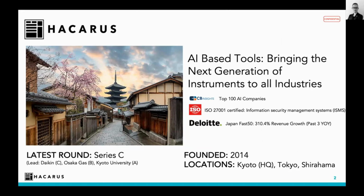In terms of funding, we've just passed our Series C stage, and in that round, Daikin was the lead investor. Typically, our investors have been on the corporate CVC side, but the original investor in our Series A round was Kyoto University's venture capital arm, and that's where this technology comes from. We're coming up on 10 years. We have 3 locations in Japan, with the headquarters in Kyoto. We've achieved great growth over the past few years, as one of the fastest growing startups in Japan. We're now expanding into other markets.